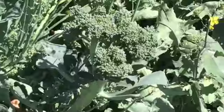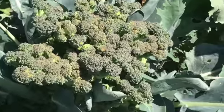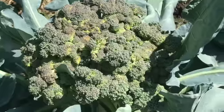Now a surprise today was the broccoli. It's been through a long, hot summer, planted in the spring. And look at all the broccoli that we've got today. I'm going to cut this and take it home because the homeowner doesn't eat that.